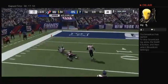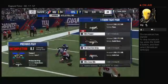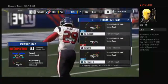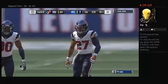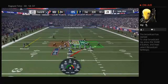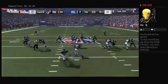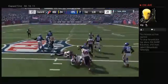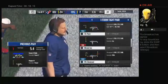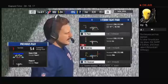Just not right. And that one falls incomplete. Looked like he might have had position there, but he couldn't hold on, and it's 2nd down. This is Jennings. And he stopped immediately there. Only a yard on the pickup there, so it leaves them needing a conversion here on 3rd and a tough 9.